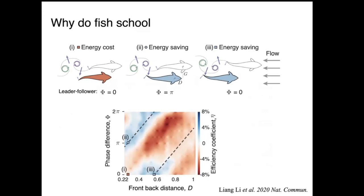So if the heads are very close together, they should be in phase. Then a bit far away, they should be out of phase. Yes. A bit further, they should be in phase again. Yes. And at some point, there's no interactions. Yeah, no benefits.